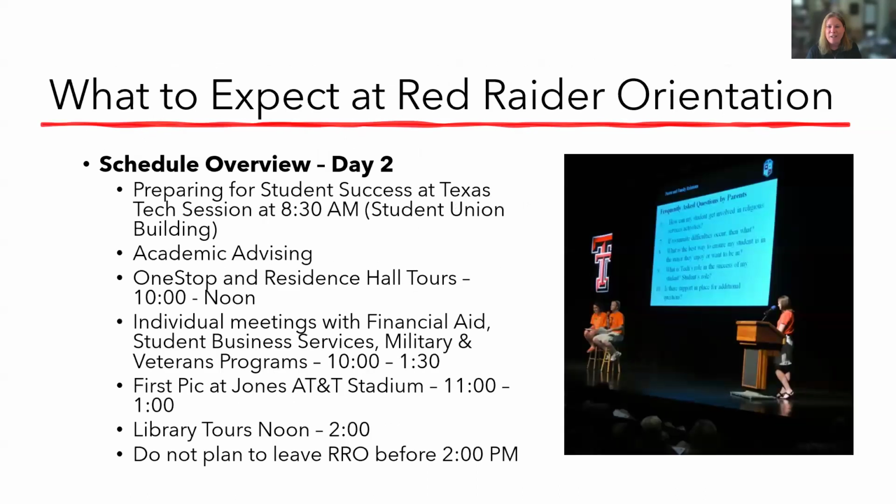Yes. So again, that first day, action-packed, lots of great things to do for your students and for you as well. Day 2 is a lot of opportunities to learn about academics, and of course for your student to get their advising and registration handled. So day 2 will start in the morning, 8:30 a.m. You'll have a session with your student on preparing for student success at Texas Tech.